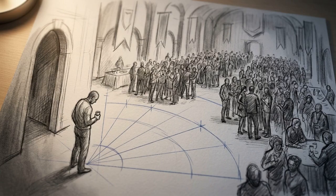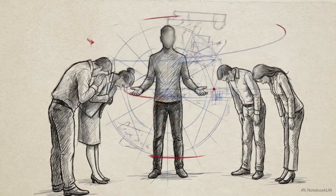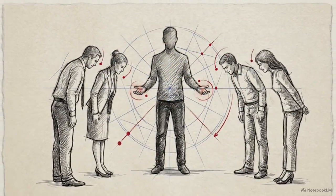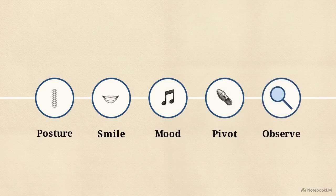Just 2 minutes ago, you were standing by the door, entirely isolated. Now you are holding a deep, credible conversation, reading the subtle reactions of your target, and controlling the flow of the room. The sequence is simple. Lift your posture at the door. Delay your smile. Match their mood on the approach. Pivot your body to face them fully, and freeze your fidgeting while you read their reactions.